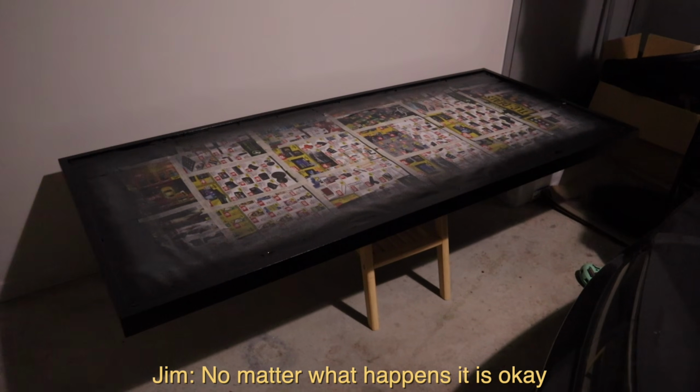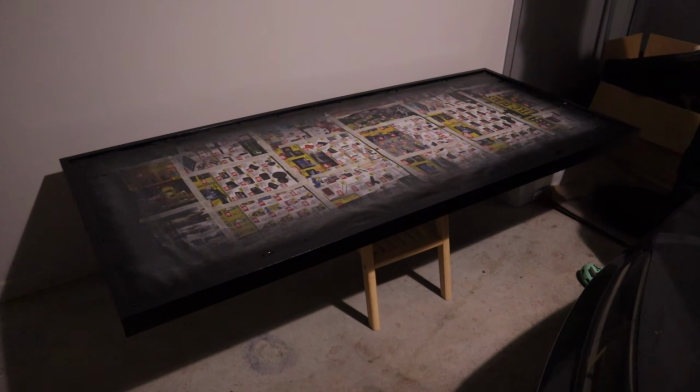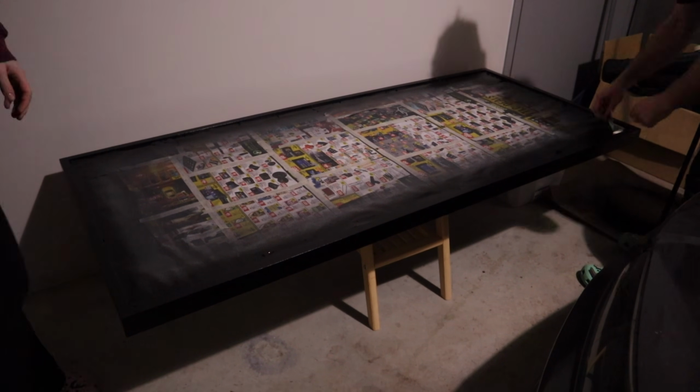But let's go and take off the tape for the mirror and hope to God that I did it right and that there's no paint on the actual mirror itself. No matter what happens, it's okay. Oh no. Yes. Ready? Yes. All right, let's go.